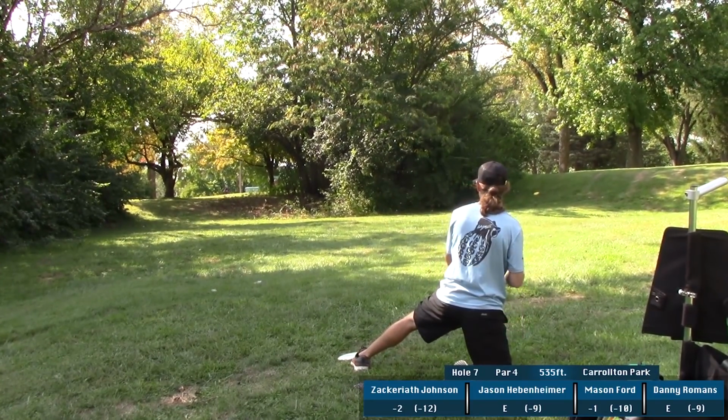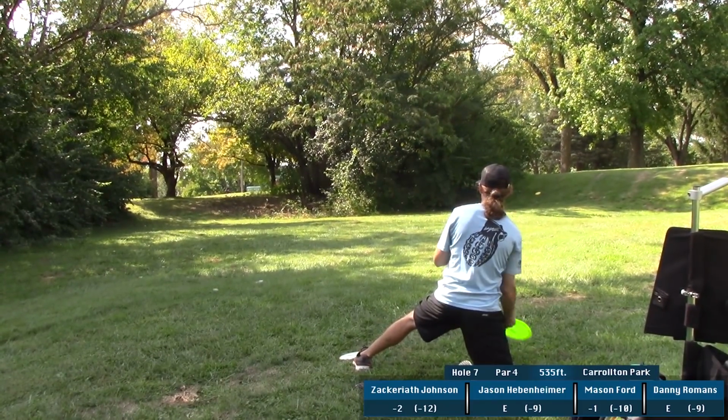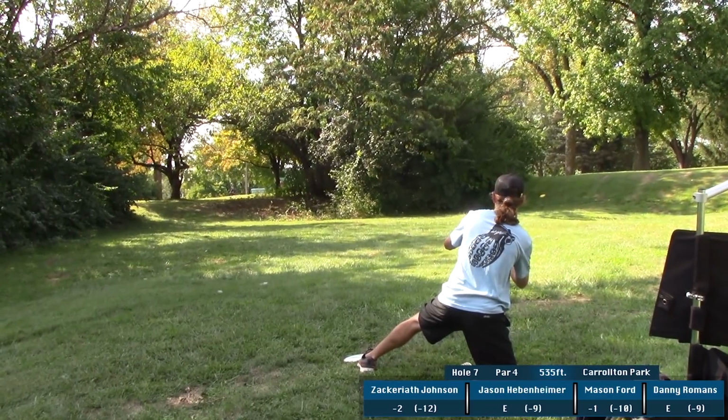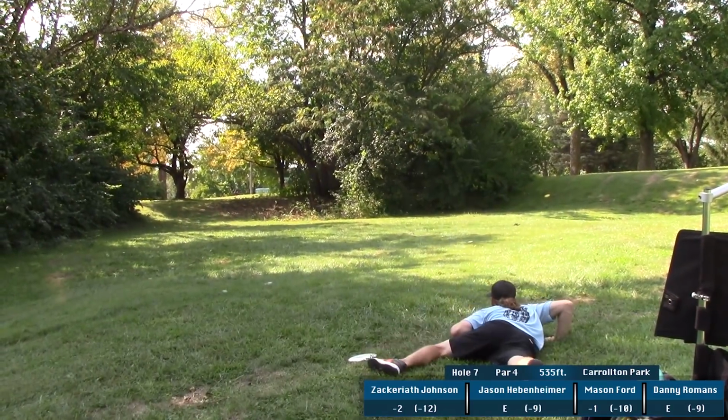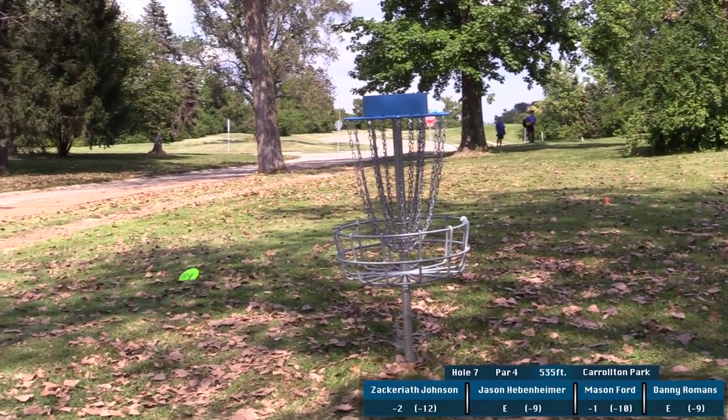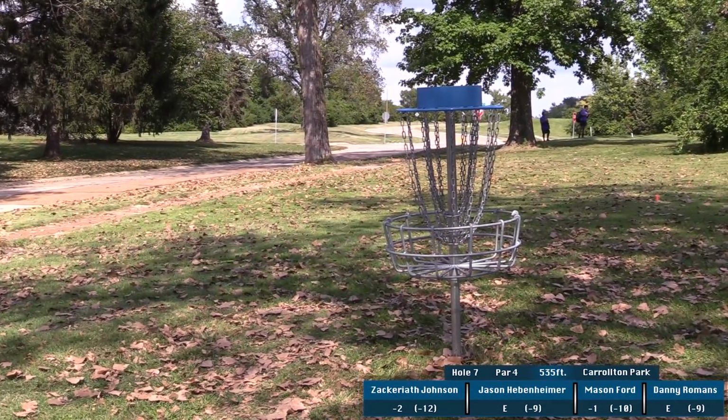Yep, here's one of those gaps I was talking about. This is a pretty open gap to get to the basket here. Probably just 150 feet. Yeah, 150, 200 feet out, low ceiling. And Zach just does it perfectly.